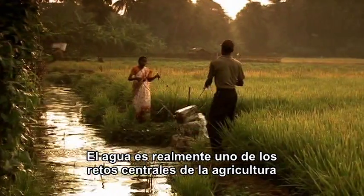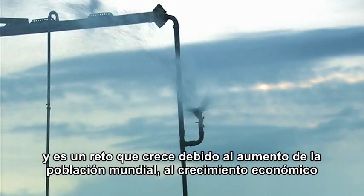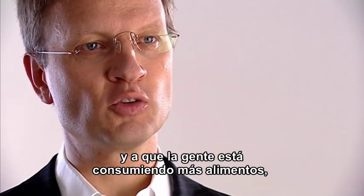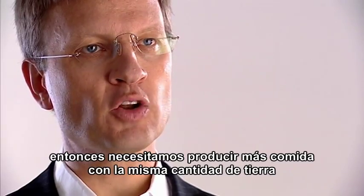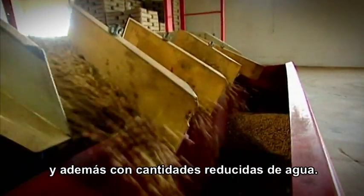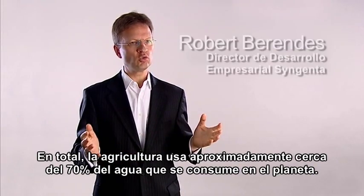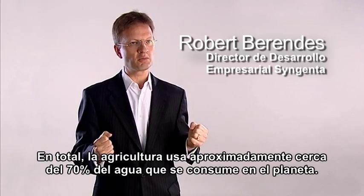Water is really one of the central challenges of agriculture. And it's an increasing challenge because of growing world population and economic growth, with people consuming more food. So we need to produce more food from the same amount of land with reduced amounts of water at the same time. In total, agriculture uses probably about 70% of the withdrawn water on this planet.